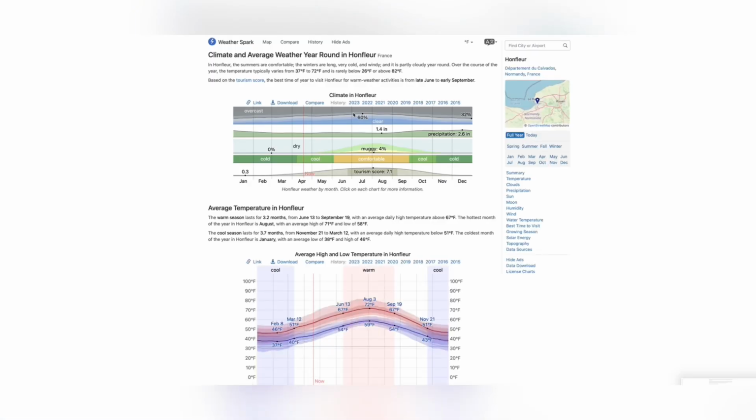I would suggest that you look at most recent years. Climate change is a thing, and these averages are a little bit skewed because they're taking in such a long history. Up in the right-hand corner, you can change it from Fahrenheit to Celsius.